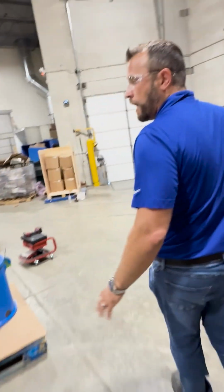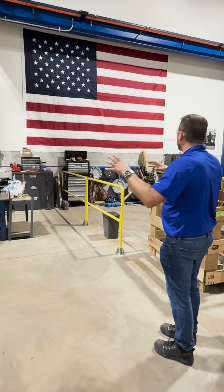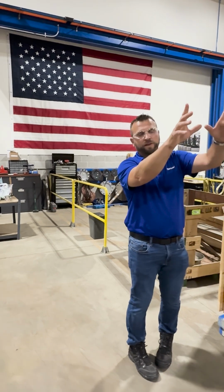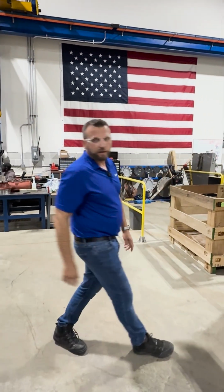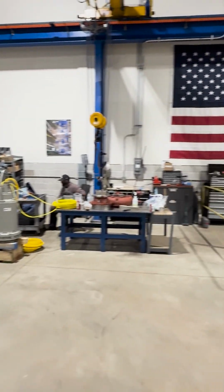Packing, prepping. So here we have 3 different assembly bays. We assemble the product, then we take it to testing over there, and then package it and ship it out to the customers. So we have 3 different bays for assembly, made in the USA.